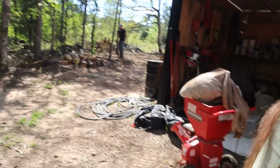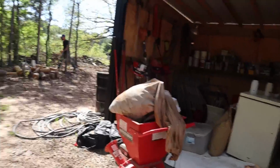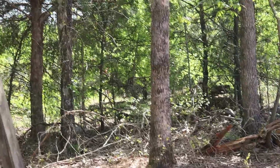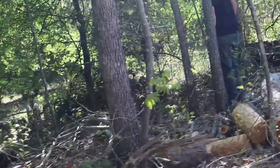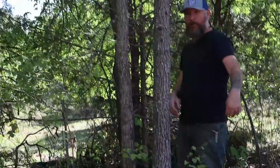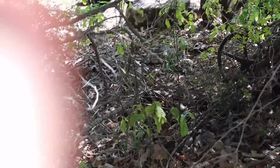Oh, still there. It's still there. Where's it at? The cats are messing with it. Oh, it's a big freaking rattlesnake. Beat it, Sylvia. Come here, kitties. You see it right there?